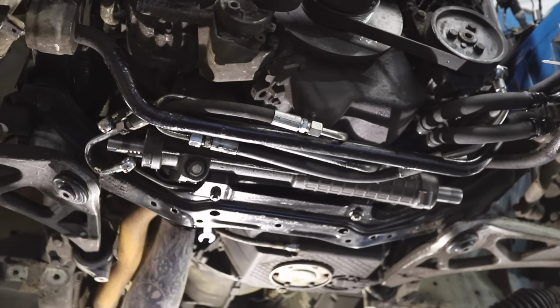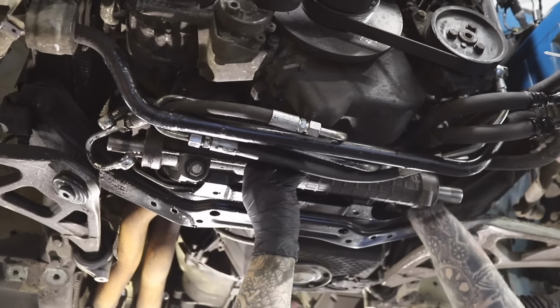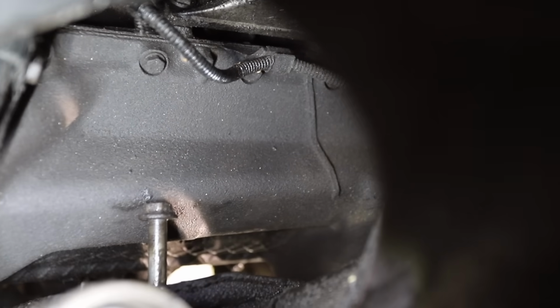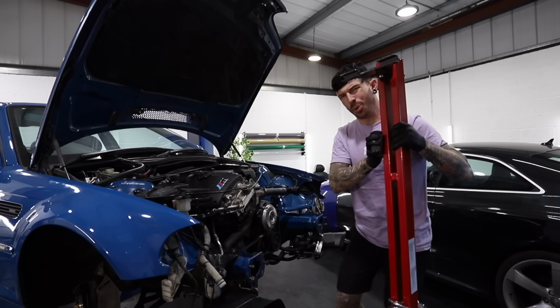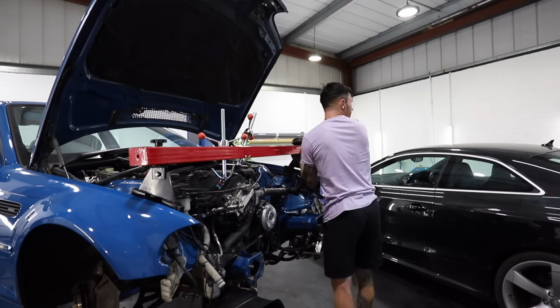Then the last and final thing is two nuts and bolts, which actually hold it to the subframe. Now, I really struggled to get these bolts out because when you push them up to release the rack, it started hitting the engine. So we needed to lift the engine up to get those bolts out. And in comes the trusty engine brace.